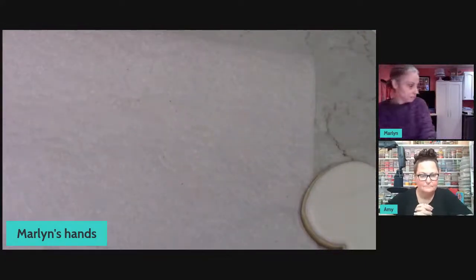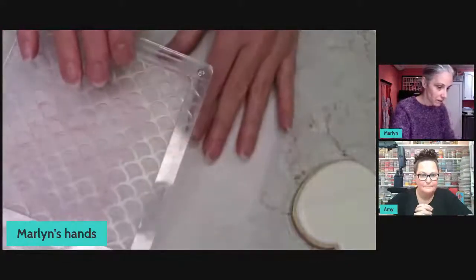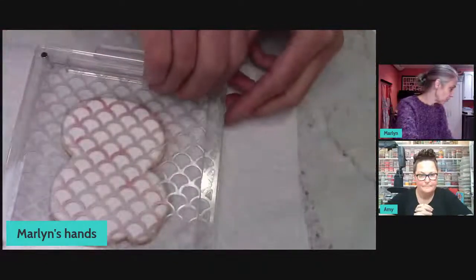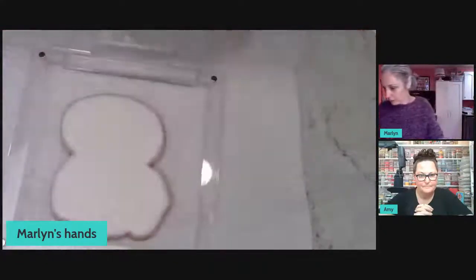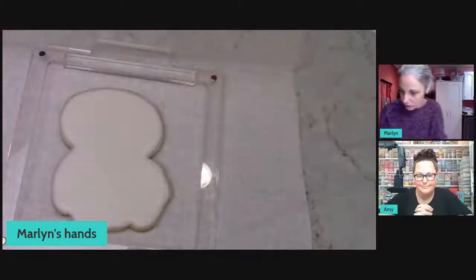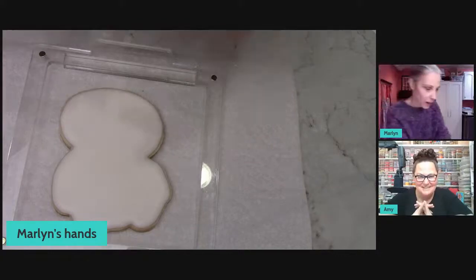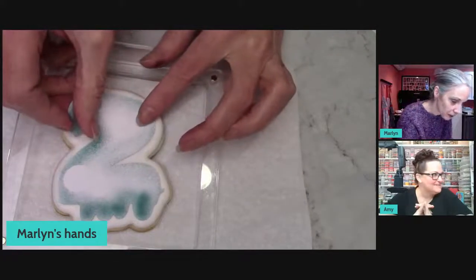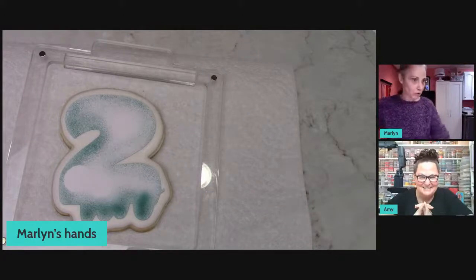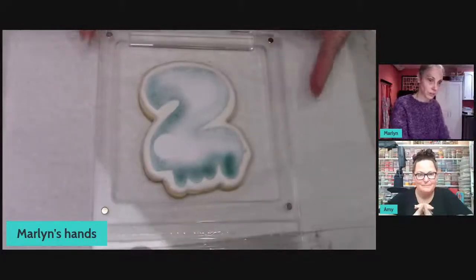So here's my stencil holder. I'm going to put my 2 here. Here, let's take out the mermaid first. I like that holder too. Where's my 2? I've been doing that all morning. Where did this go? Here's the 2. I'm not centered. I'm going to move it a second. Is this better? Mm-hmm, that looks good. There we go.